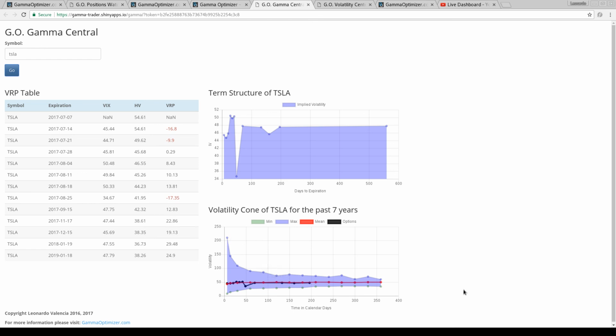But more importantly here from this chart is the red line. The red line is the historical mean, and it gives you a good idea of where we are. This is the historical mean, and then we see the options. The black line in this case is the volatility of the options for Tesla, and you can see that the options are priced almost on top of the red line.